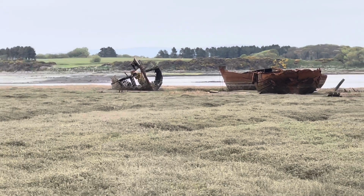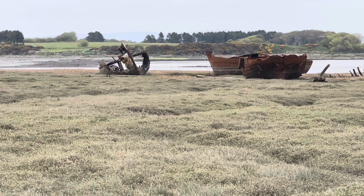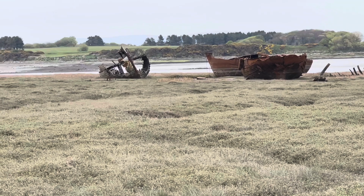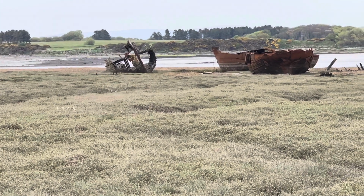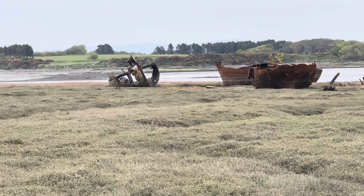Obviously, if you are doing this walk on your own, just be aware: has the tide been in, is the tide coming in, is the tide going out? Tide's on its way out now, been going out for the last 2 hours, so we are completely safe to get out there. It will be a little bit muddy out there, but it's safe.